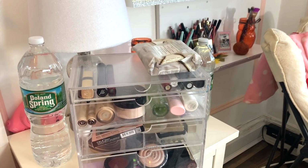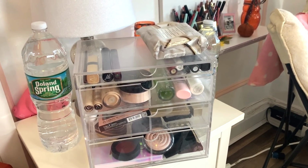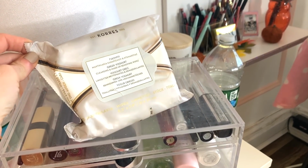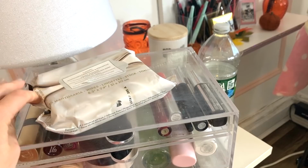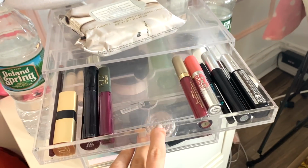Okay, so here is what we're working with. I am filming this part with my phone, so hopefully the quality is still pretty good. Right here on top, I just pulled out these Korres Greek yogurt makeup remover wipes. They're really nice. I have another backup of this in my drawer. This was $3.99 at TJ Maxx. So amazing. Recommend 1,000,000%.